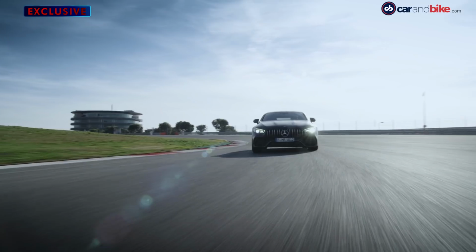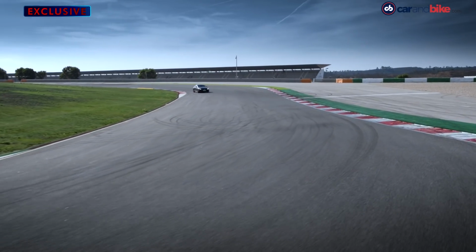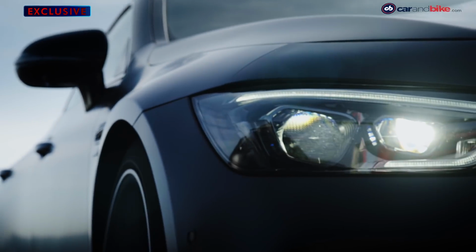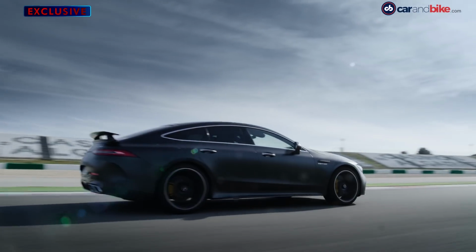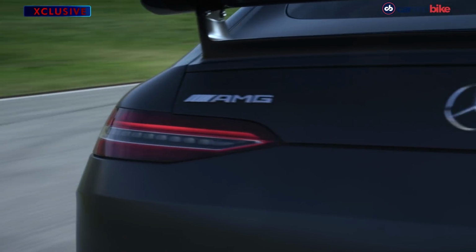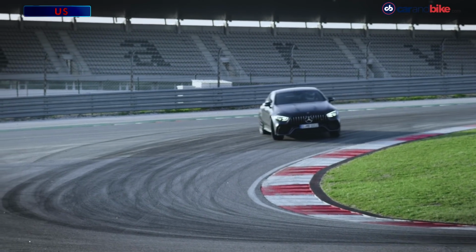The Mercedes-AMG 63S is the fastest four-door on the planet. Yes, let that sink in. How fast, you ask? 0 to 100 kilometers per hour in 3.2 seconds. Top speed in excess of 300 kilometers per hour. It even holds the record for the category at the Nürburgring at 7 minutes 30.11 seconds. And yes, it is also the fastest AMG model.